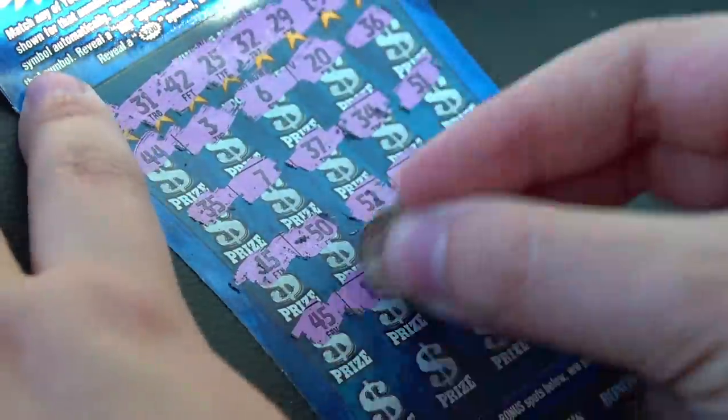I think from now on, every state we go through, we're gonna get the most expensive lottery ticket they have. In Mississippi, it's only 20 bucks. And whatever we win on them, we're gonna add to our donation to St. Jude. So let's see if we can get lucky. I will win in one state eventually, but it's not Mississippi either.